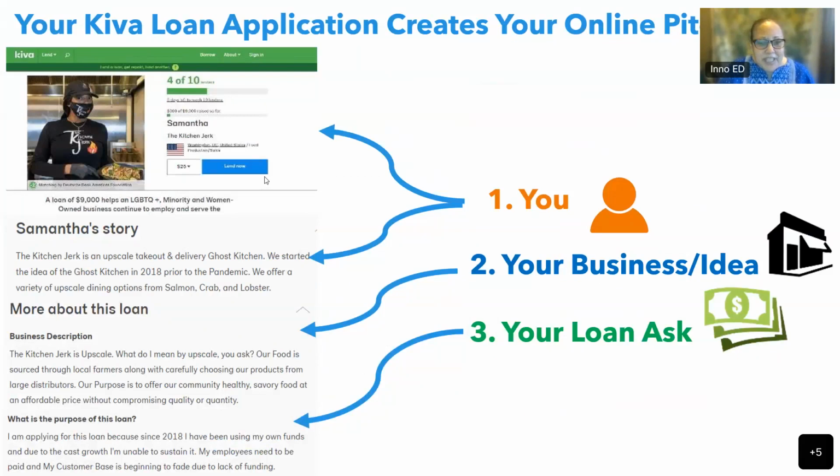Again, here's the example from Kitchen Jerk. It has information about you individually, your personal story, your business description, and your loan, how you're going to use the loan funds. These do not need to be long at all. As a matter of fact, the shorter the better.